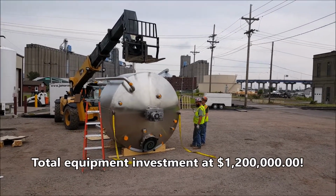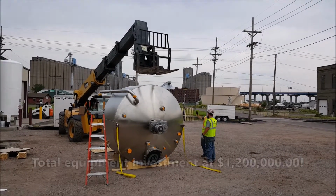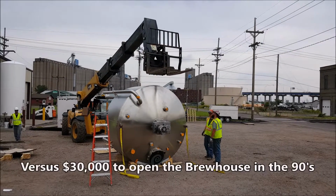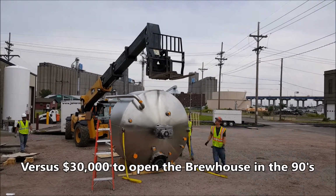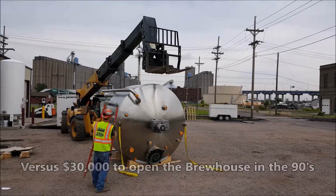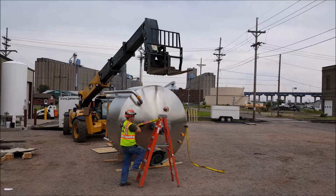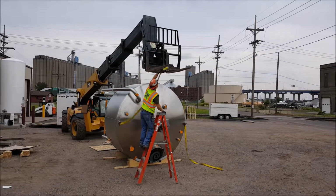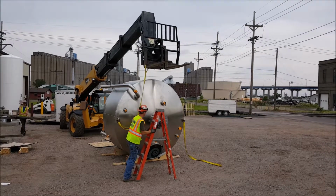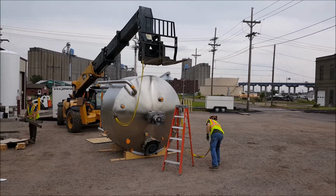Now, just out of curiosity, when you opened the brew house 20-some years ago, what did you invest in that operation? That brewery, I think, cost us $30,000. Wow, all together. Yeah, a little bigger scale here. We bought a 1950s English pub system that had been used in Colorado at a still operating brewery there, who was upgrading, and that was in 1996.